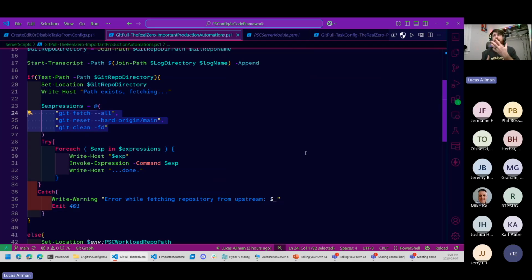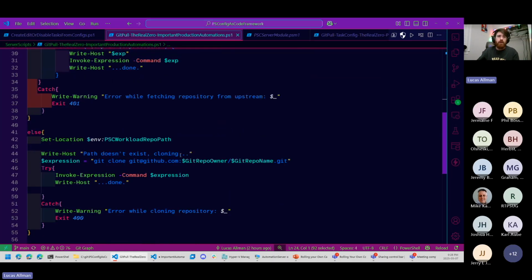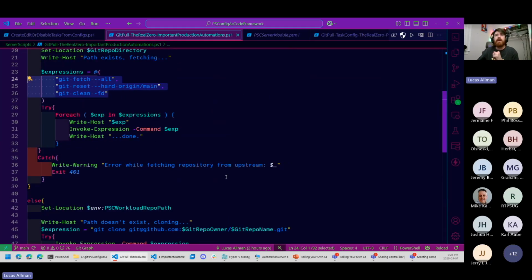That's that concept of configuration as code. All of your configuration for the server lives in those repositories. And so that's where it gets edited. If it doesn't exist, then it clones it. That's the long and the short of it here.